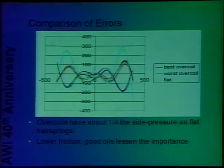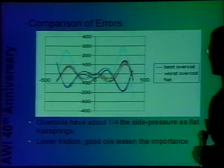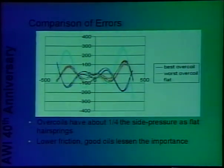So let's get to that friction thing that just happened to be mentioned. Funny you should mention that. Yes, the overcoil has about a quarter of the side pressure of a flat hairspring. So in fact, that is true. It wasn't misguided, and they told me that it does reduce the friction. In addition, good oils lessen the importance of this, and we'll see in a second, the friction in modern watches is actually remarkably low. So it's a quarter of a very tiny number, and it doesn't necessarily make a big difference. But it is different, and especially as oil degrades over time, I see the overcoil will have better performance as the friction increases.